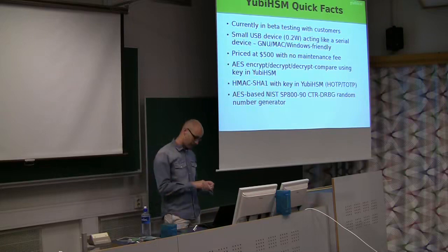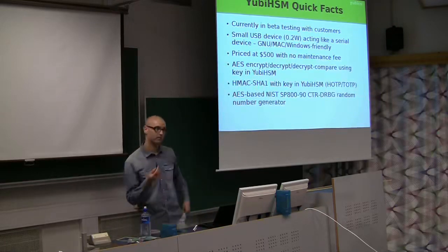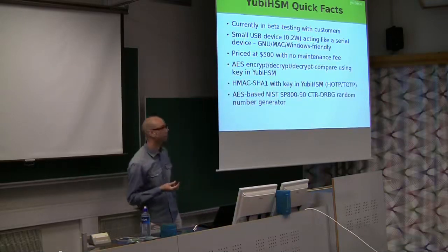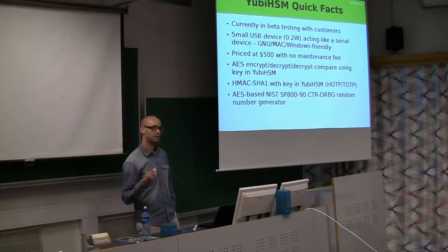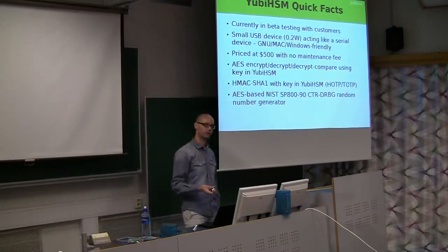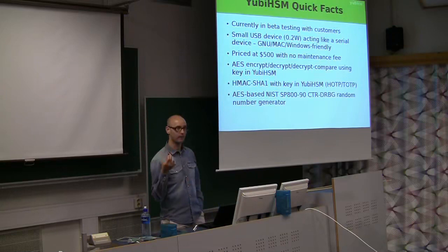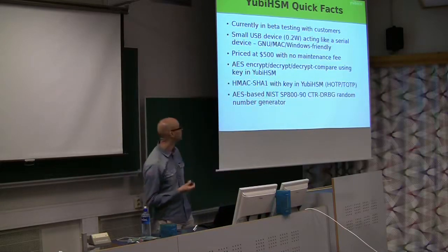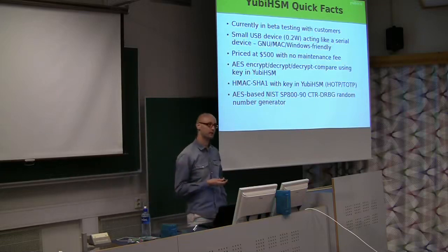We are beta testing this right now, and this is essentially, how many are familiar with HSMs in general? So HSM stands for Hardware Security Module, and it's normally used to store encryption keys outside of a PC because you're not trusting the PC enough to protect the encryption keys. So you put the AES keys in some physical machine, and you have a tight interface between the PC and the HSM. So that's a traditional HSM, and there are a bunch of them on the market, and they cost a lot, and then they cost every year as well, so they are quite expensive.